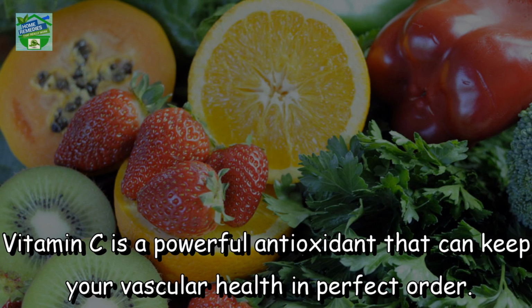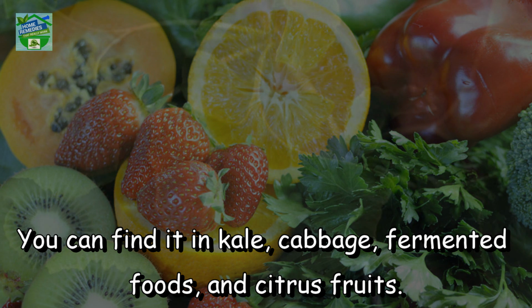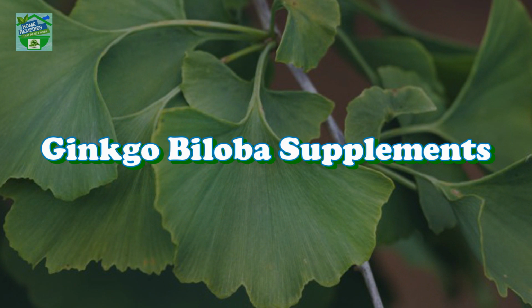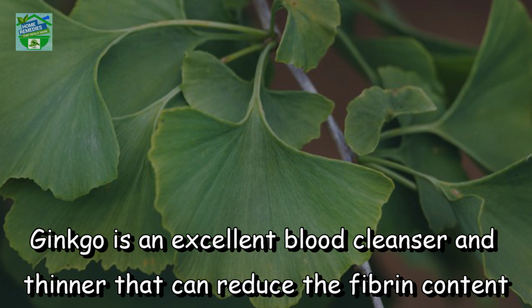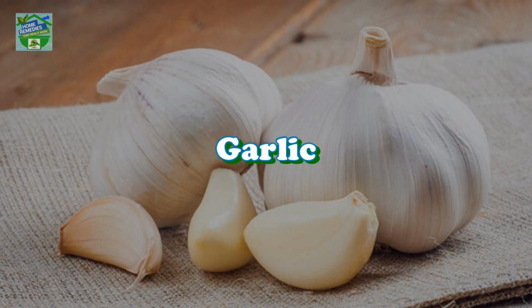Vitamin C. Vitamin C is a powerful antioxidant that can keep your vascular health in perfect order. You can find it in kale, cabbage, fermented foods and citrus fruits. Ginkgo biloba supplements. Ginkgo is an excellent blood cleanser and thinner that can reduce the fibrin content in your blood and prevent blood clots.